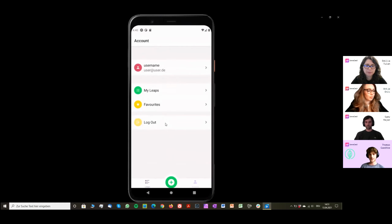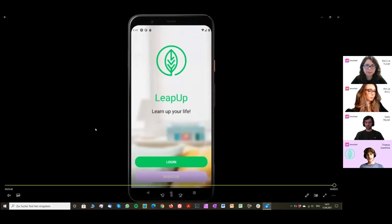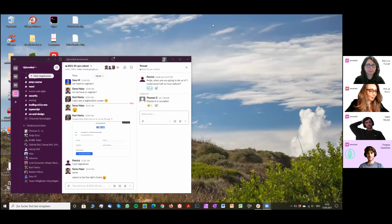And yeah, that's it from my app. The tech stack I used, so the app is built in React Native. The backend I've built with Next.js, and the database is PostgreSQL. And yeah, so the next thing I would like to add is a chat feature inside of the app. And besides that, I'm quite happy with what I've achieved. And yeah, I'm looking forward if you have a nice project for me. And yeah, I'm giving it back to Antje.